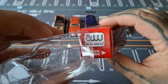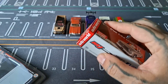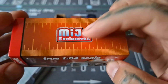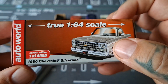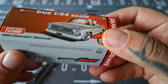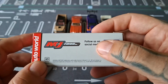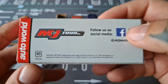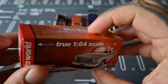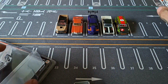I believe this one does not fit into the box. No, it doesn't. Okay, so here's the box itself. It looks like measurements. Special edition 1 of 6,000. Miho exclusive. AMJ toys. I've never ordered anything from them, but I've heard good things, and I might actually try it someday.